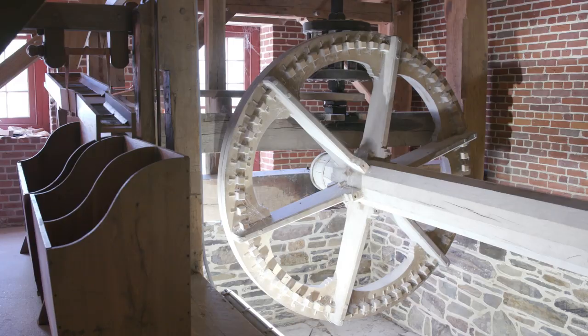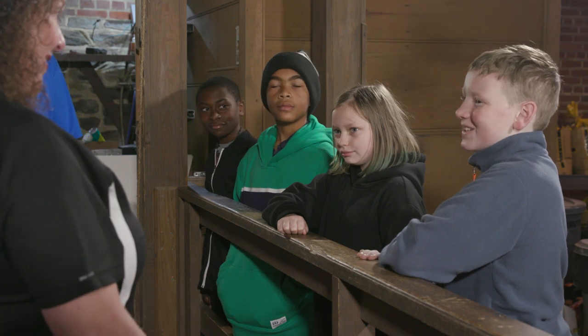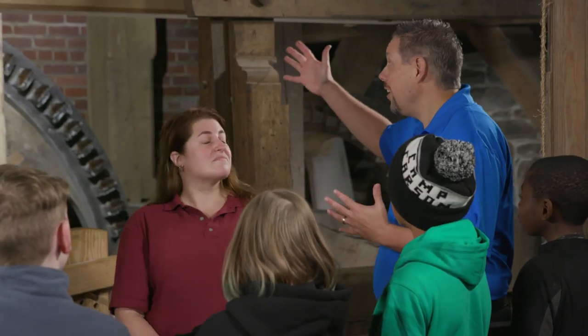Shut her down! What simple machine did you notice really working in here? Wheel and axle. Wheel and axle, that's right. Exactly right. Catherine, what's going on in here?